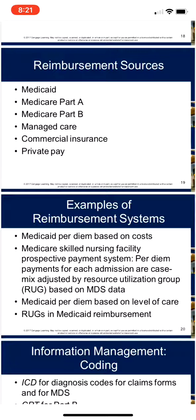We're going to pick up with reimbursement sources, and we're starting on page 373 in the text. So reimbursement ranges from simple to the complex in the long-term care setting because of the various sources of payment, type and level of the care provided by the facility, and whether a facility participates in Medicare and or Medicaid.